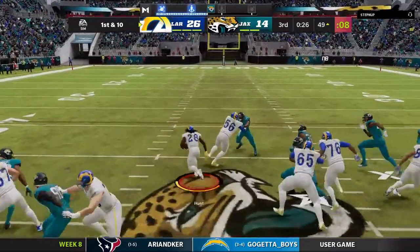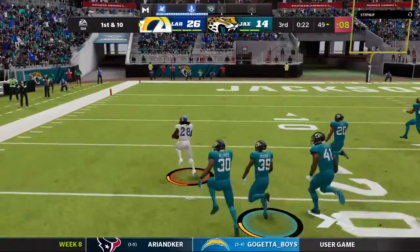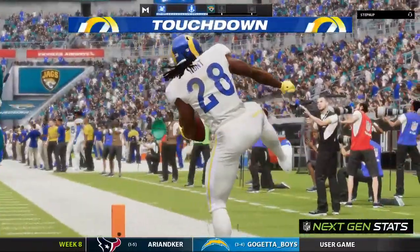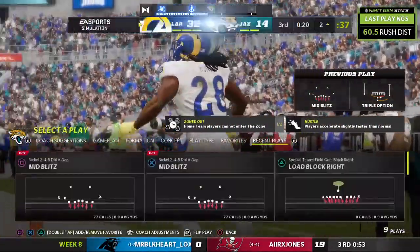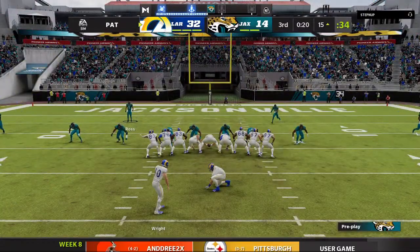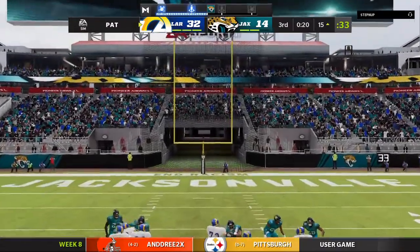And they'll give to Hunt here on the option. And some room to roam now. And he's going to take this one in for a Rams touchdown. I mean, there are touchdown runs, and then there are touchdown runs, and that one certainly fell into the latter category. And that deserves a couple exclamation points.